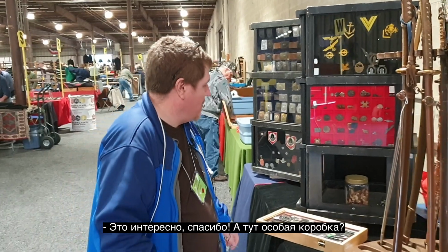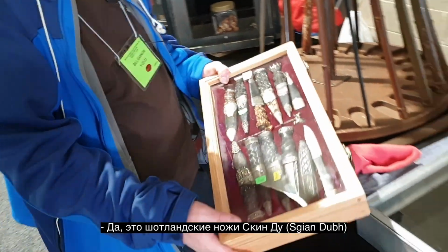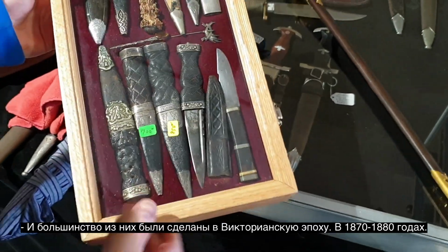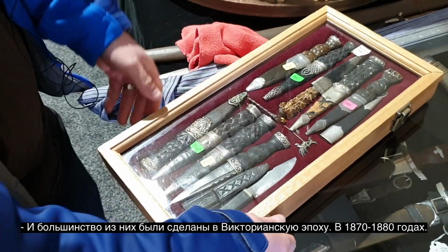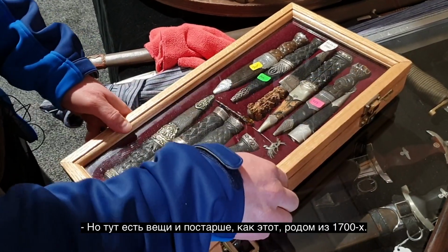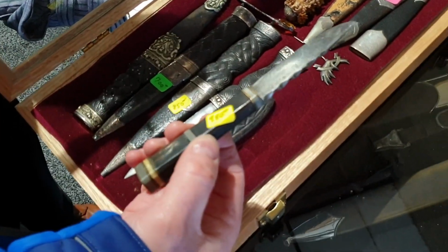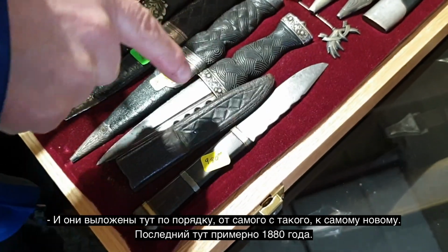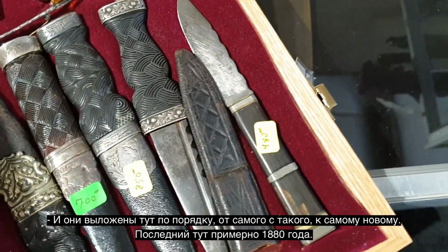That's interesting, thank you. And there is a special box here. Yeah, these are Scottish skean dhus. Most of these were made in the Victorian era, like 1870s, 1880s. But there are some in here that are older, like this one is from the 1700s. And then they gradually progress older or newer, up to about 1880, which is about the latest one you have in there.